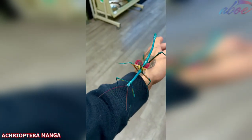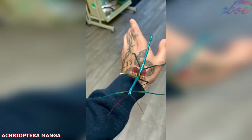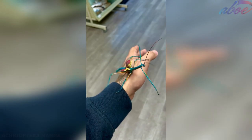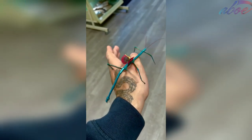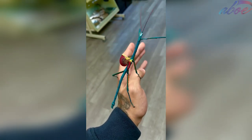Quite regrettably, but not at all surprisingly, the gorgeous Akira Terra manga has an extremely limited habitat range. To date, its only known habitat consists of a single forest. This lone location also sits in an especially remote section of the island country of Madagascar, located near Africa.